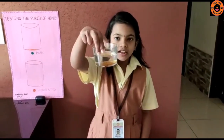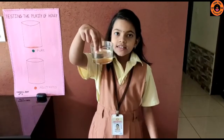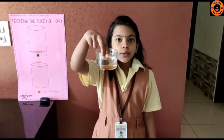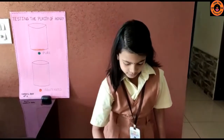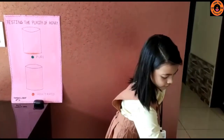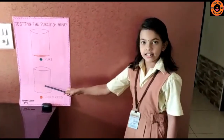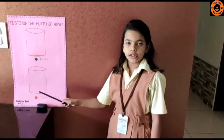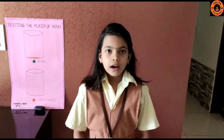You are able to see that the honey has stuck at the bottom of the glass. So, it is pure honey. If the honey dissolves into the water, it is impure honey. This is how we can test the purity of honey.